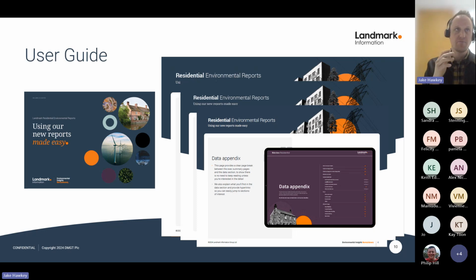So the user guide's a great starting point for that. It's a very top-level summary that provides you with a section-by-section breakdown of all of our reports. And then, like I said, it just explains some of the changes that we've made and, more importantly, why we've done that.